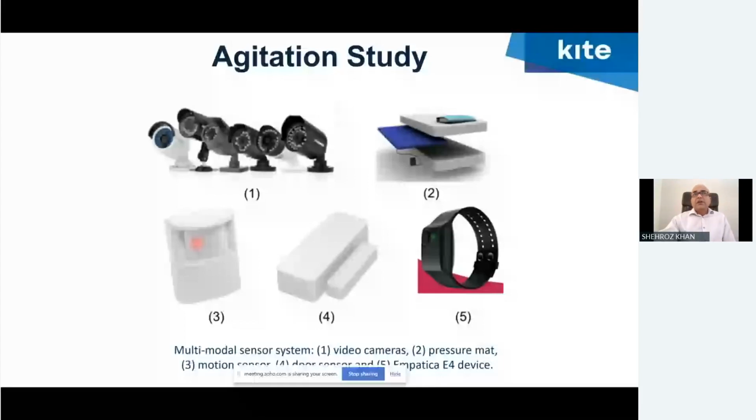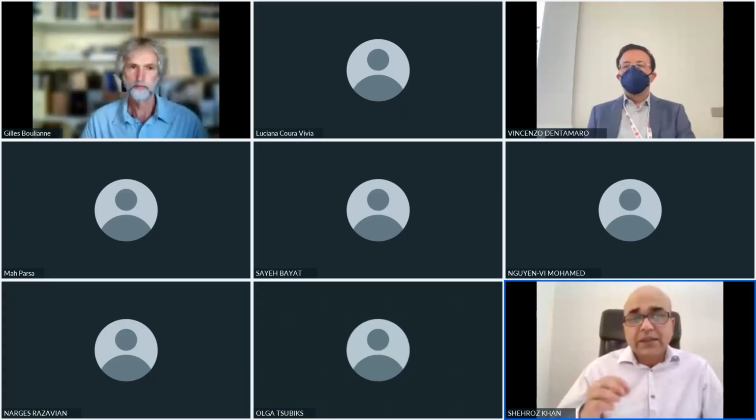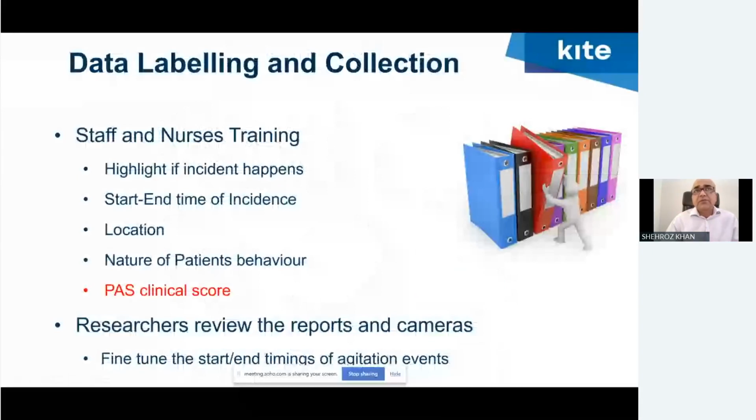We created a very comprehensive protocol. We trained the nurses, and as you know, these nurses, after their 8-hour shift, write reports. So we trained them in a way so that they can highlight if an incident, agitation, or any behavior of risk kind of incident happens. What was the start time? What was the end time? Location, and other kind of information.